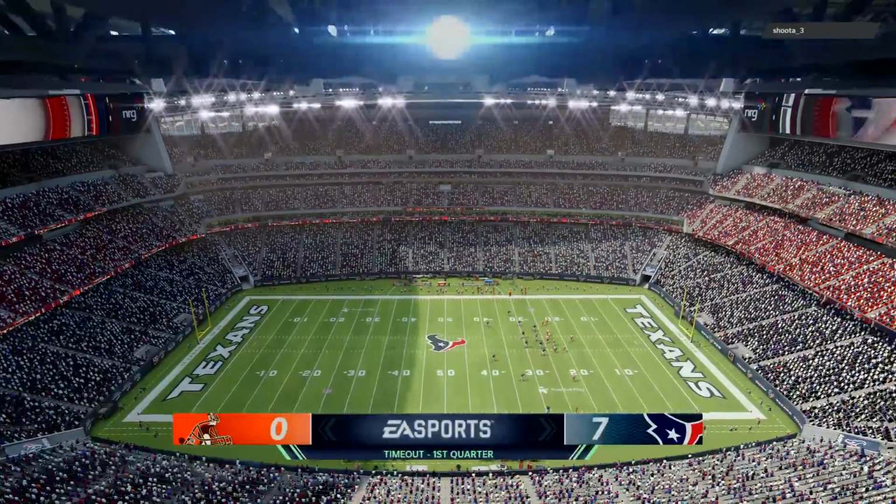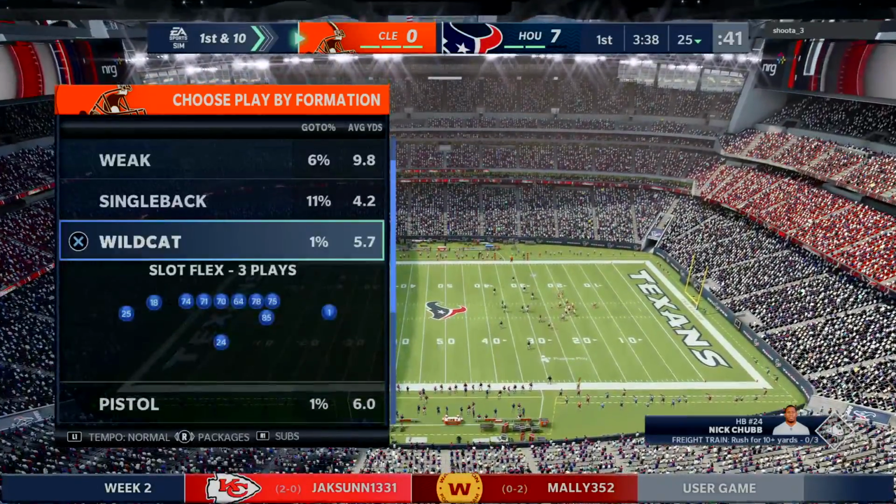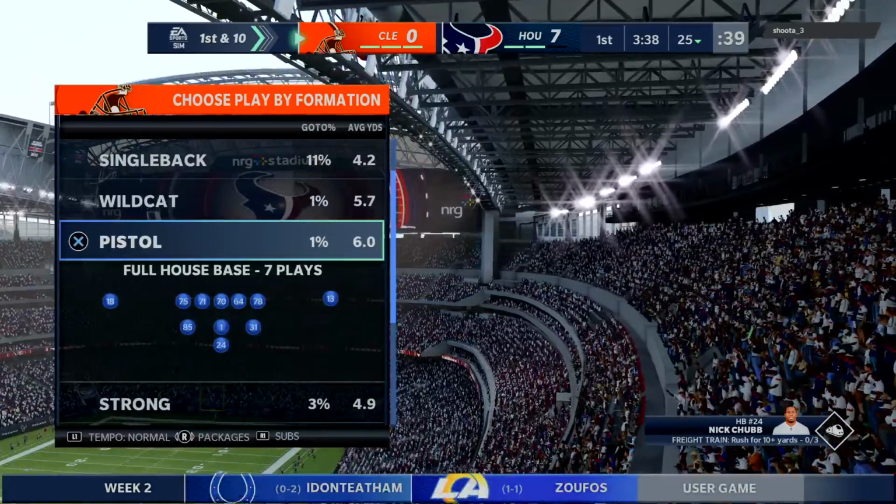And now the Texans are going to stop it as they signal for a timeout. They'll have 2 remaining as we step aside here in this first quarter.